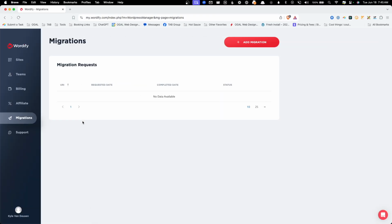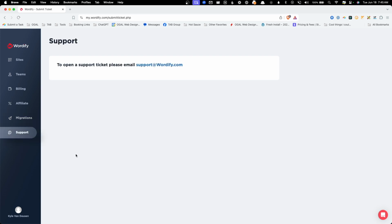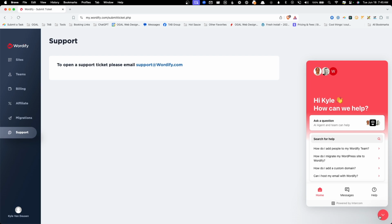Before we do that, let's just finish going through the menu here. Next, we have the support tab. There is no form here to just request support, although there is a chatbot here on the side. And if you fill in any information in this chatbot, it does seem to open up a support ticket. So you can use that, or you could just email them here at support@wordify.com.